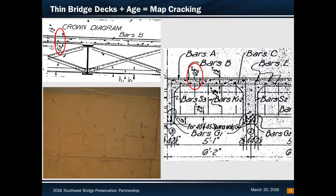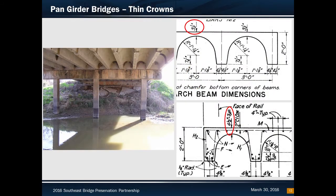Now, in addition to the 6-inch, we've got a lot of 6.5 inch, a lot of 6 3/4 inch. Again, you can see some of the matte pattern cracking in the photo there on the bottom left for those thinner decks. We have a lot of pan girder structures out there. These things perform very, very well. The superstructures perform very well. The problem is the crowns of these things. Many of them are 3.5 inches. A lot of them are 4.5 inches. So it's kind of the same deal.